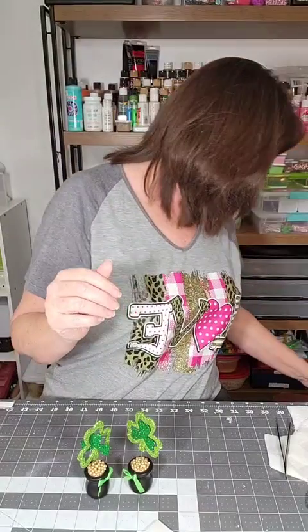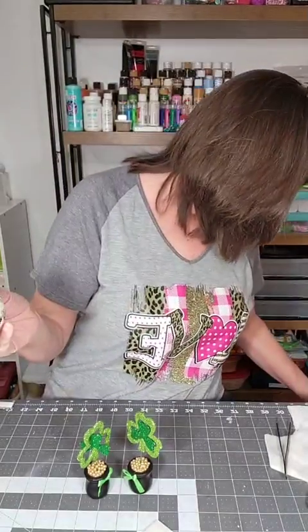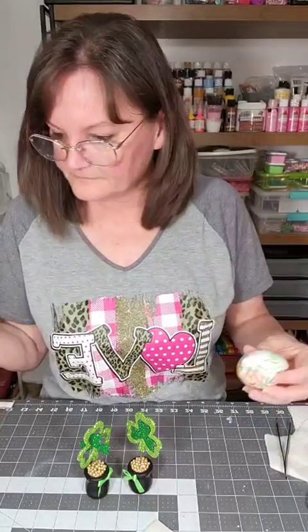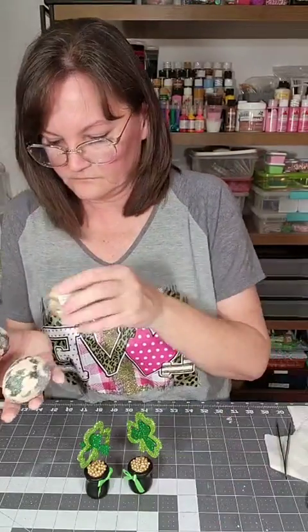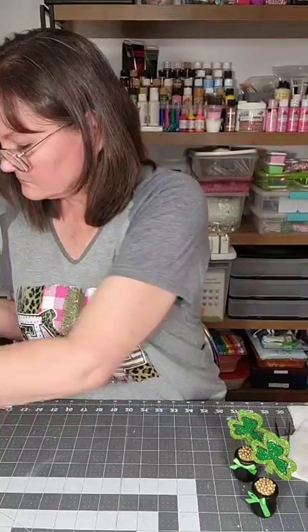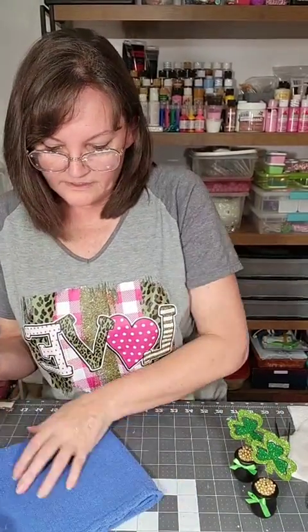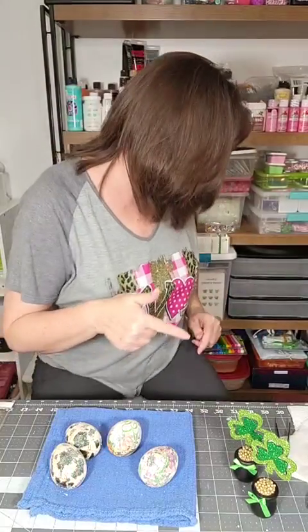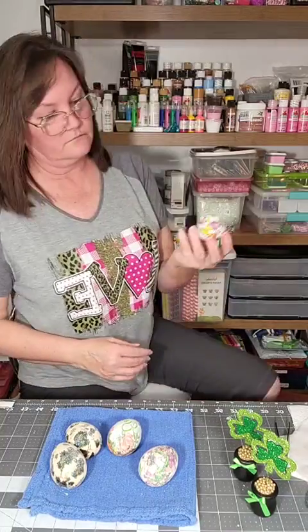How much time do I have now? Then we have our eggs. I dropped an egg. Let me put them on this so they don't roll away. So we have our 2 animal print and our floral. Look good on, yes, absolutely.